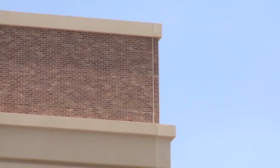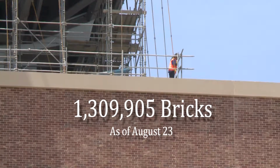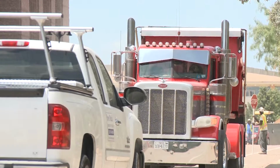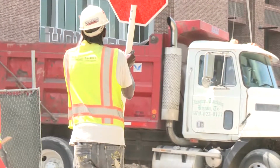How many bricks do you think so far have been used on Kyle Field? Say 115,000. Probably close to 800,000. 100,000. How many truckloads of debris have been removed from Kyle Field? It's gonna be crazy. It's probably like 500 plus. I'd say like 1,500.